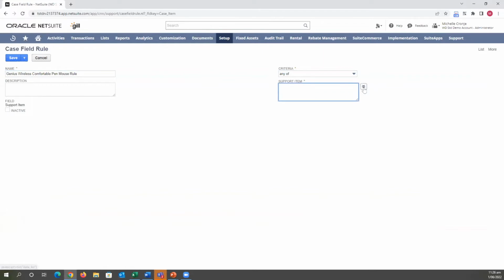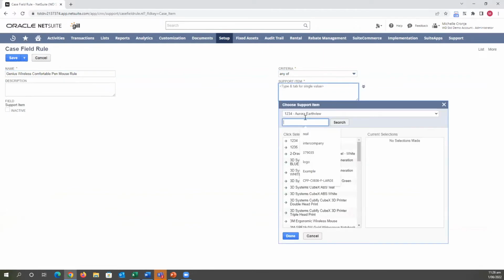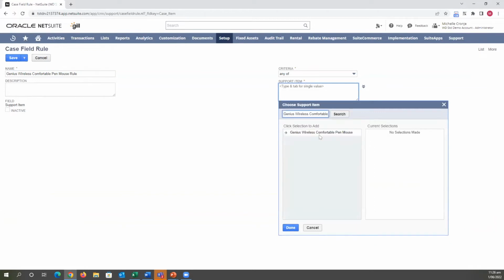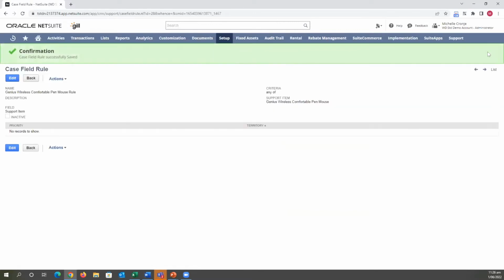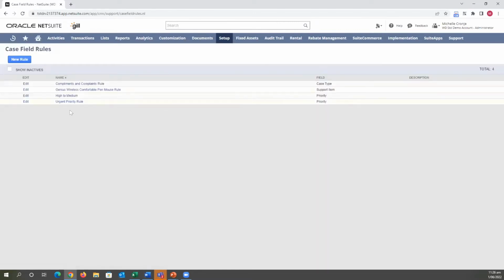Any of. Note that if you do not find the item, so if you search for the item and you do not find it on this list, it would mean that the item that offer support was not checked. So you would need to go back, check that box, and then you'd be able to set the rules in here and click Save. So now we have all the rules.